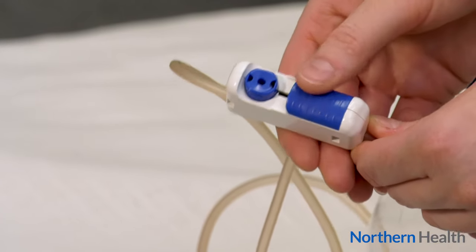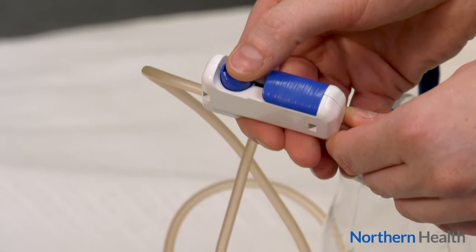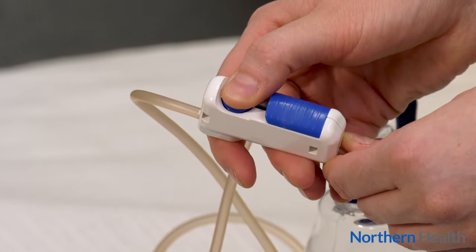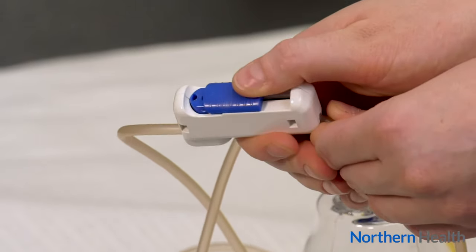The patient can now start draining fluid by gently pressing the blue button. The patient can control the rate of drainage by how firm they press the button. It is okay to stop and start. If the drainage is comfortable, the blue slider can be used to keep the drainage going.